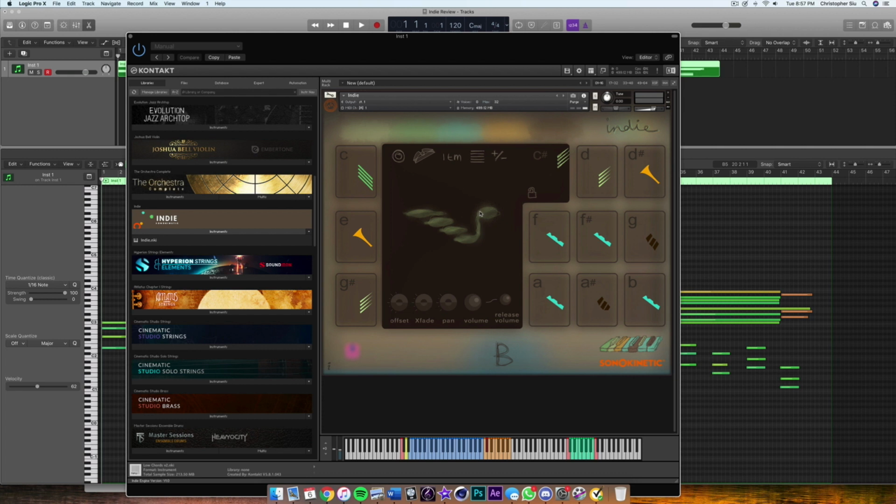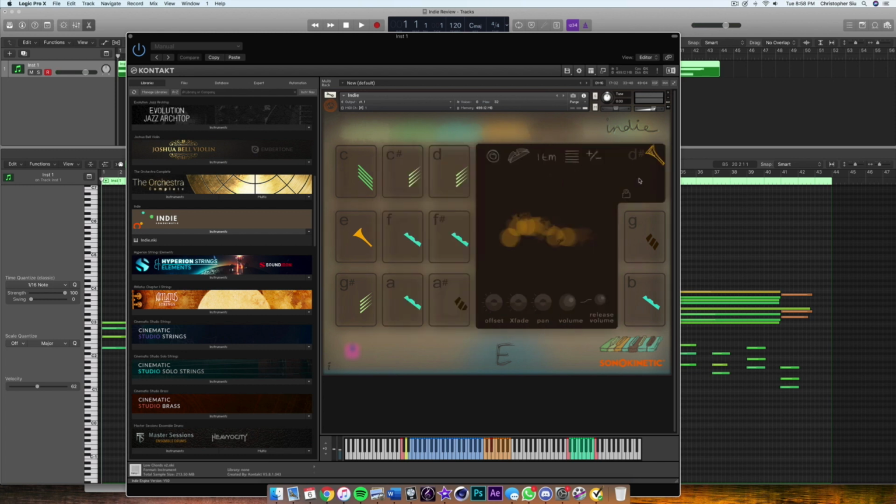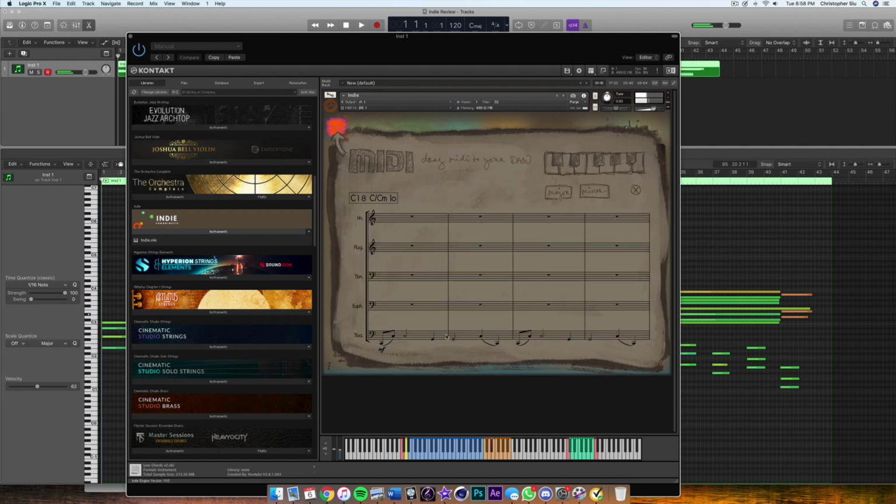Now, I have to mention the sound quality of this library, and basically all of their libraries, especially the most recent ones. The sound quality has just gotten better and better. This one is no exception. I mean, just listen to this. This just sounds like a true natural live recording, which it really is. Let's hear this phrase. Go into the notation view, and it's just a tuba line.